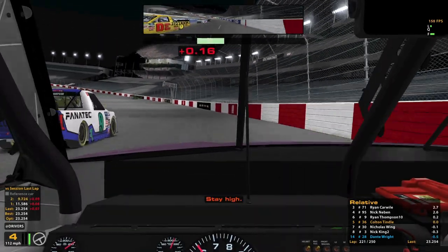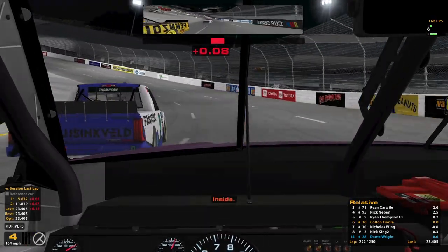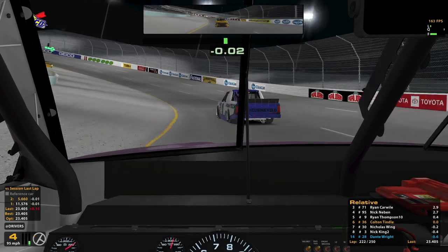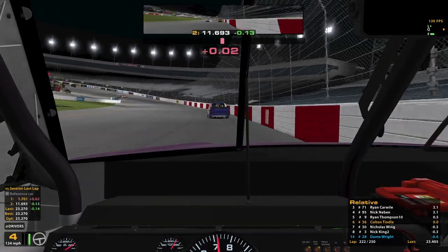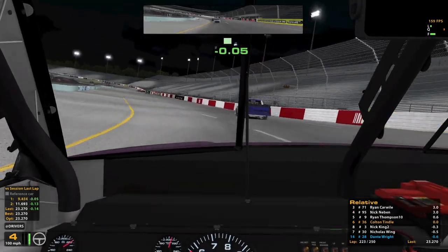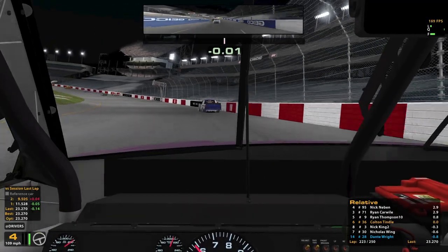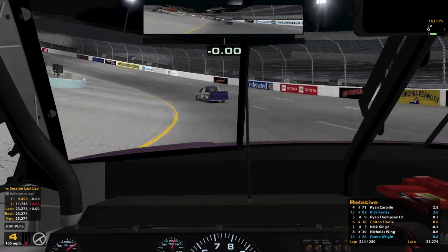Stay high. My tires are giving up too much. Clear inside. Stay high. Clear inside. Ooh, hard racing. I'll go high here, guys. Nick King coming up. Gonna make an attempt on us, I think. Not quite able to hold off Ryan. I think Nick King got loose again, maybe. So he fell back a little bit.